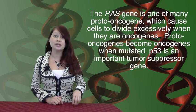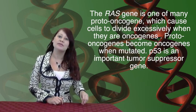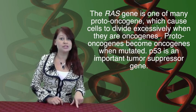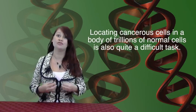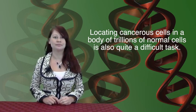The trick to treatment is to find which specific proto-oncogenes are mutated or broken so we can fix them when trying to treat cancer. We can also try to fix broken tumor suppressor genes like P53 when treating cancer. Another challenge of treatment is to locate the cancer cells in a body full of trillions of normal, healthy cells. A cancerous needle in a haystack, if you would.